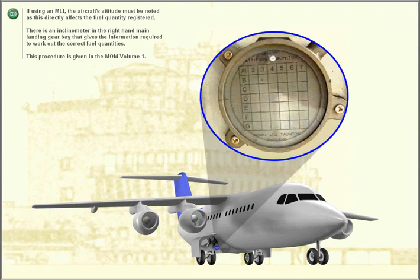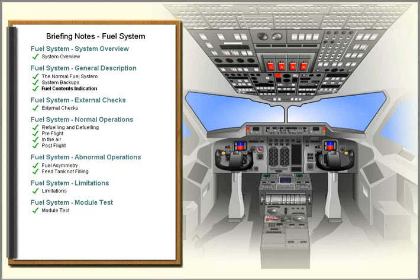If using an MLI, the aircraft's attitude must be noted, as this directly affects the fuel quantity registered. There is an inclinometer in the right-hand main landing gear bay that gives the information required to work out the correct fuel quantities. This procedure is given in the MOM Volume 1.